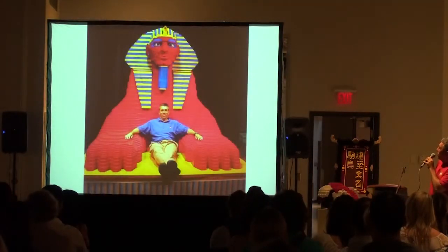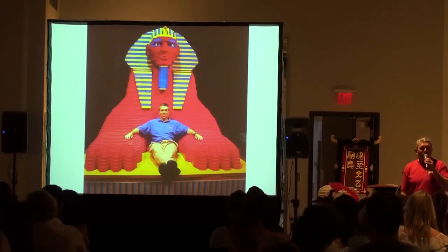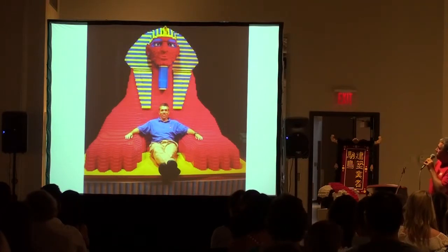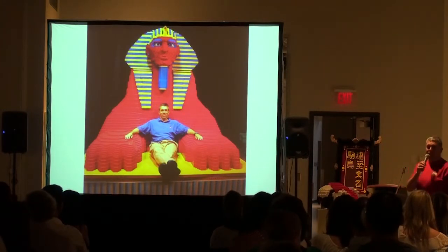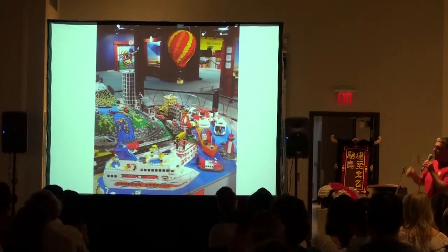So that's me, a few years ago, and that's a giant creation that I built, very typical of the type of work that I do, and we're going to come back to that guy a little later in the presentation. But I've been doing this now for almost 9 years, professionally building LEGO models, and doing a whole variety of LEGO-based stuff. So that's something that you may have seen in various places.